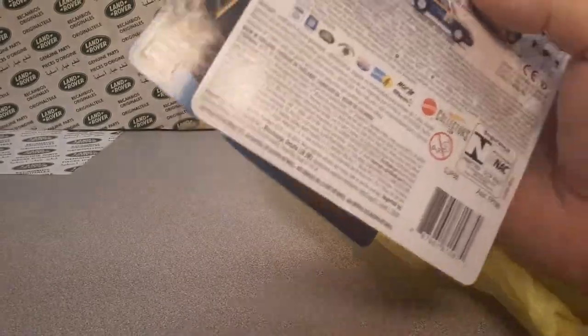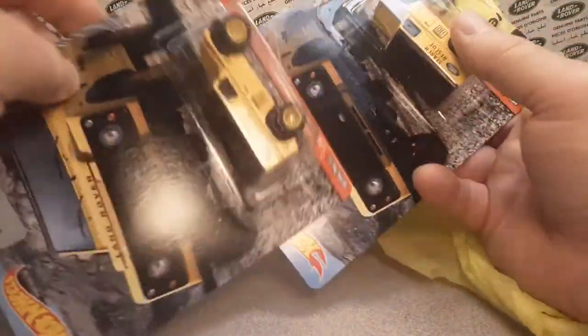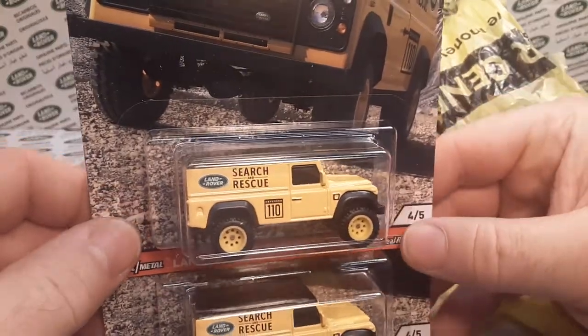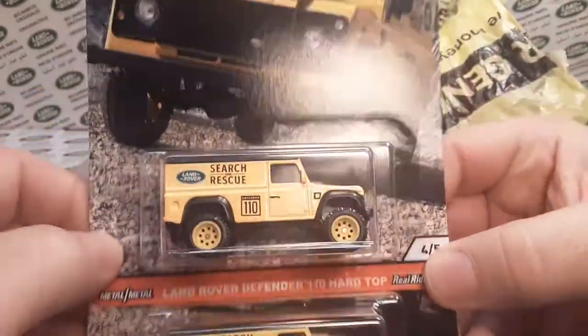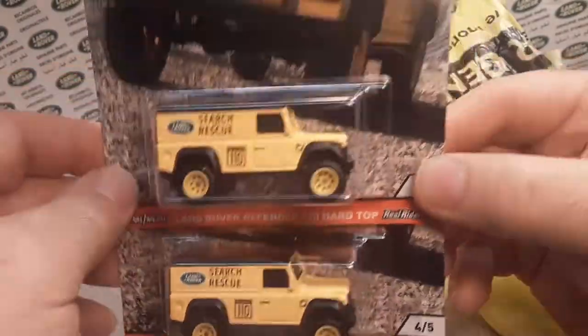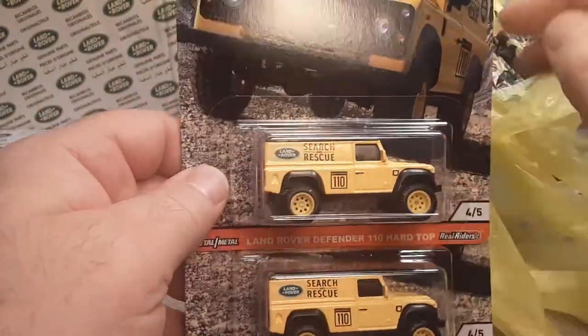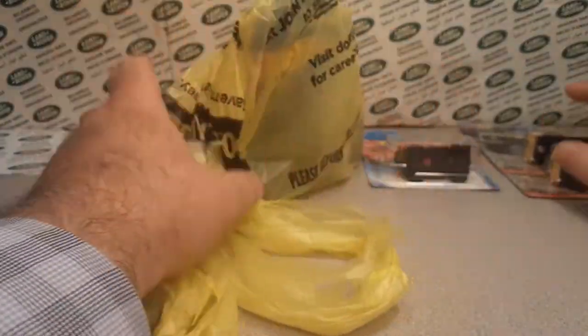I didn't go away totally empty-handed. We got two of the Premier Search and Rescue 110s. Yes, all right, I'll take them anytime I can. So that was pretty nice. So Target, you did come through with that. We're going to set that over there.